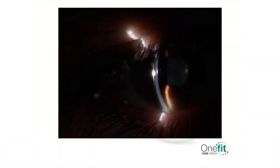If this is not an option, use an optic section under the white light at a 40-degree angle and compare the fluid thickness with the thickness of the lens. The trial lens is 280 microns thick, so look for a fluid layer that is no less than half the lens thickness. If you do not have enough clearance, select a steeper base curve.